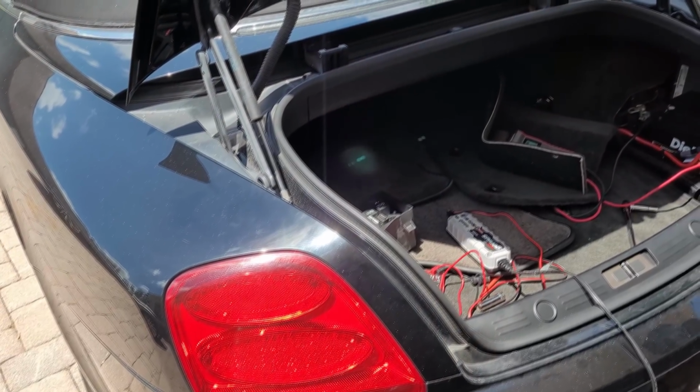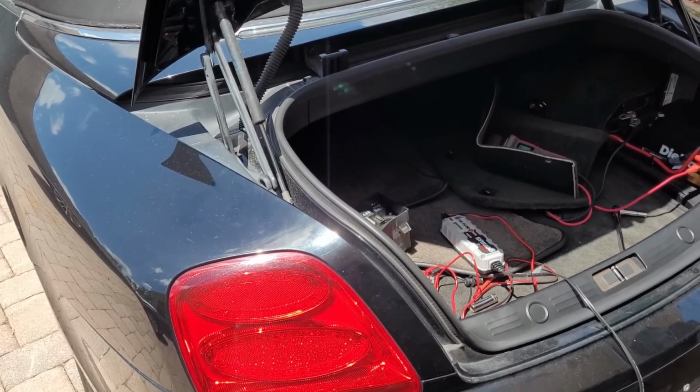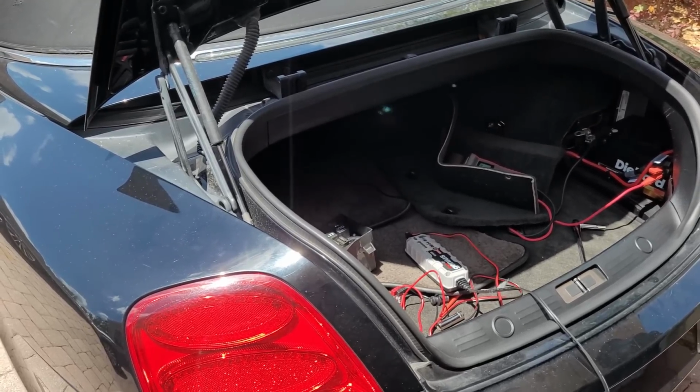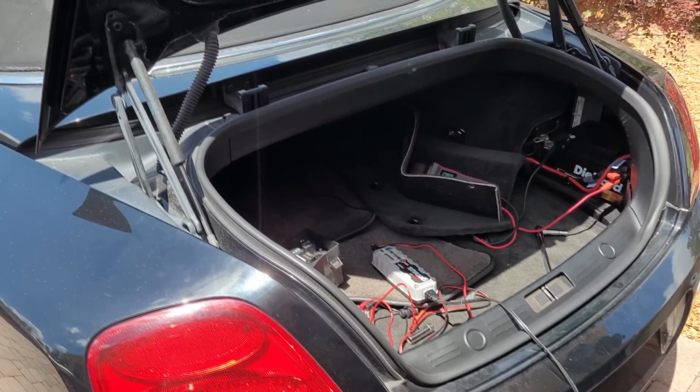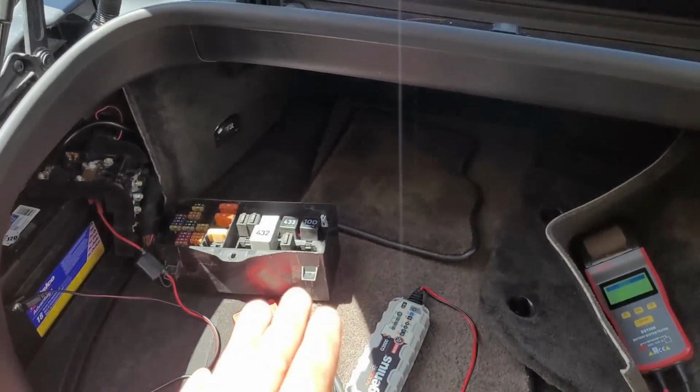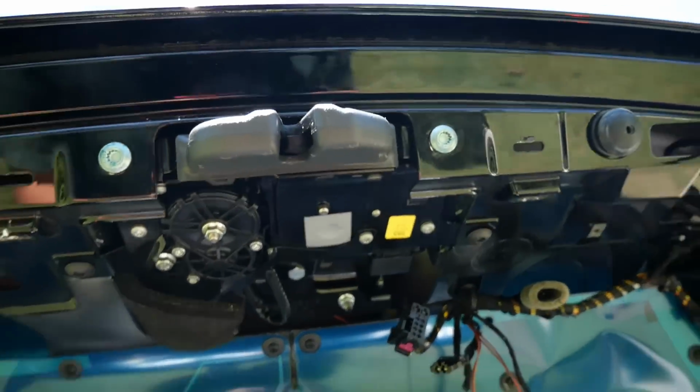Our next problem, and probably the most frustrating one, had to do with the trunk. When I got the car, the trunk was jammed open. I didn't focus on this off the bat. I spent more time looking into the other issues, which I figured were mostly electrical, but while we were in the trunk, I noticed the main big battery was weak, so I replaced it with a good working one.